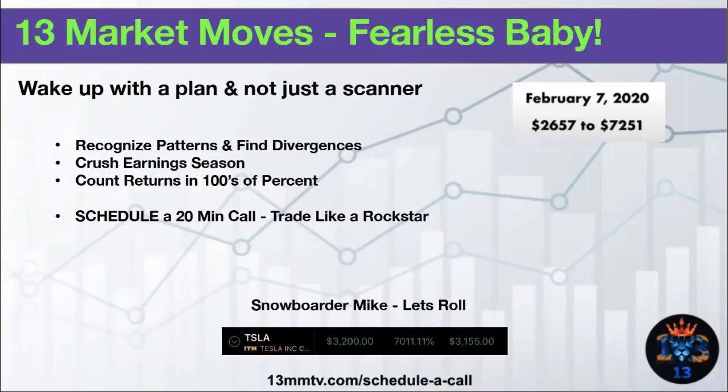So guys, just to wrap it all up, if you want to wake up with a plan and not just a scanner and kind of be scrambling through a watch list and trying to figure out what to do, you want to be able to recognize patterns, divergences, crush the earnings season.